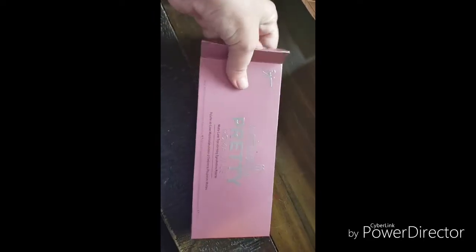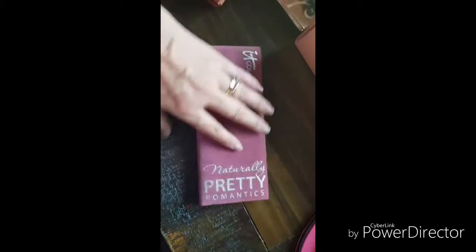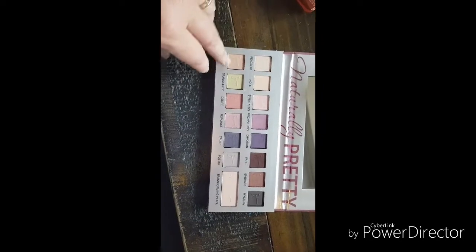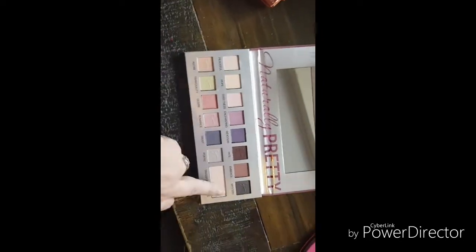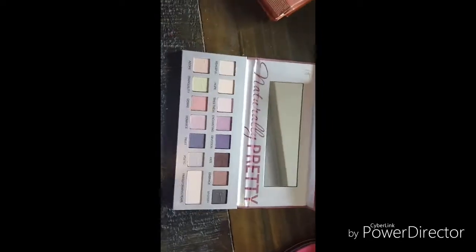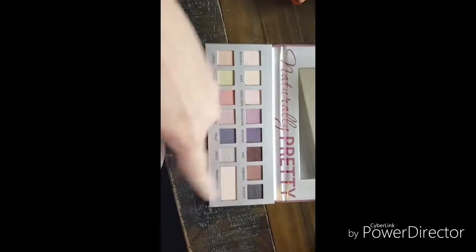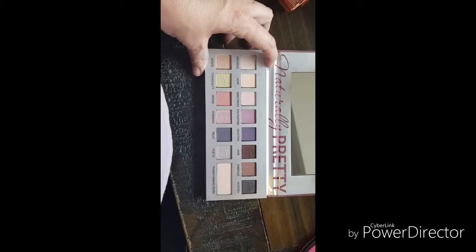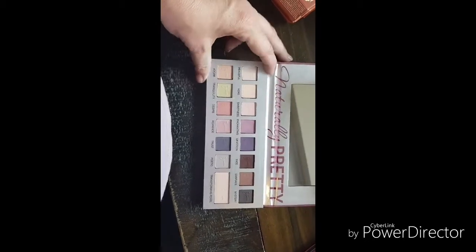Next is the It's Naturally Pretty, the Romantics version. It's very pretty. I love the packaging on this, so I keep it in the box to keep it nice and clean. That's what this one looks like. This is a forming, I should say, pearl shade. It's meant to go on the top of the shadows. It doesn't actually do anything from what I can tell.